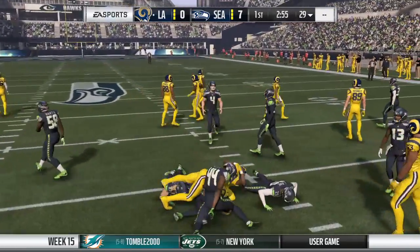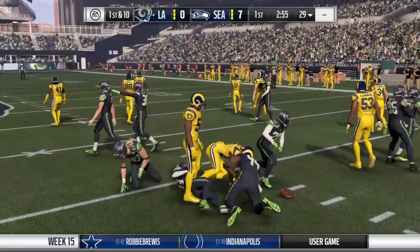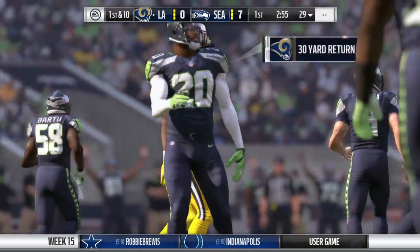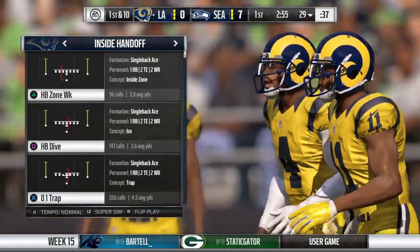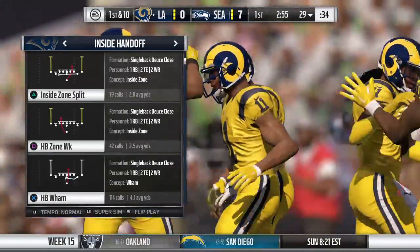And a good return as he'll be stopped just shy of the 30-yard line. And the Rams getting set to go now. And on the first drive, 3 and out.